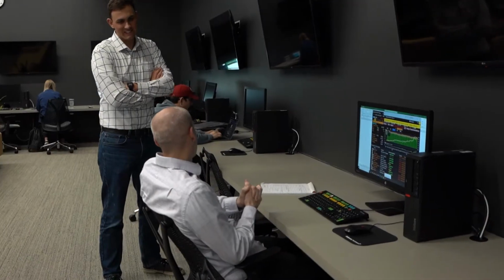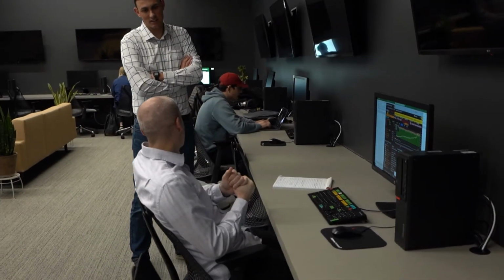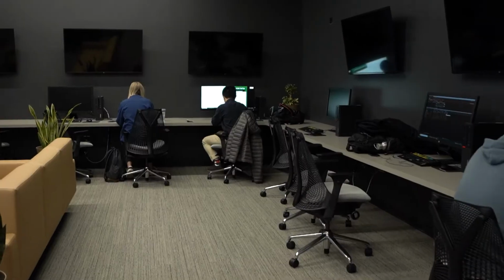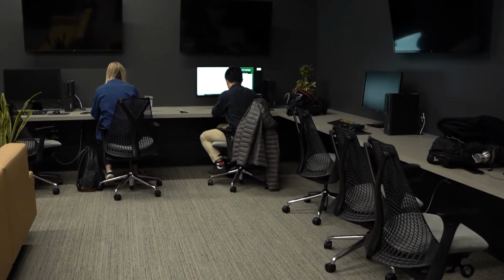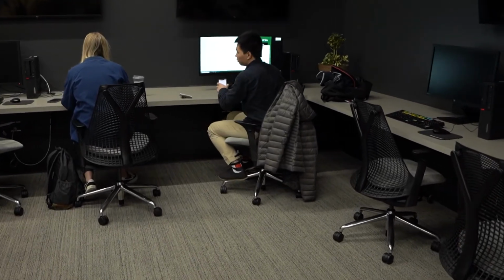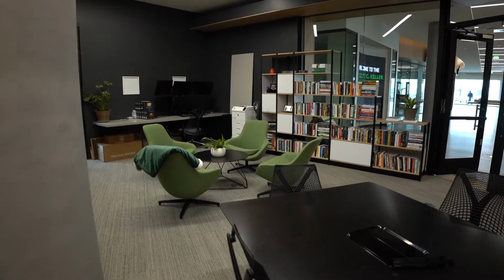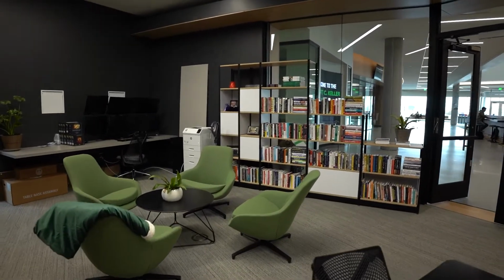We have 9 Bloomberg terminals, which allow students to get real-time, real-life data and work in an environment that mirrors the work that they would do if they were on Wall Street. They can gather together in the center of the lab and they can present and pitch back and forth to each other. The lab also has its own specialized library, so there's tons of other access to resources, books, and materials that students need to grow.